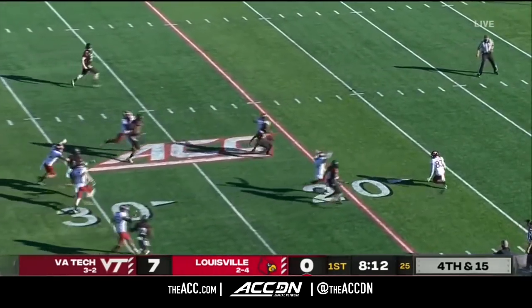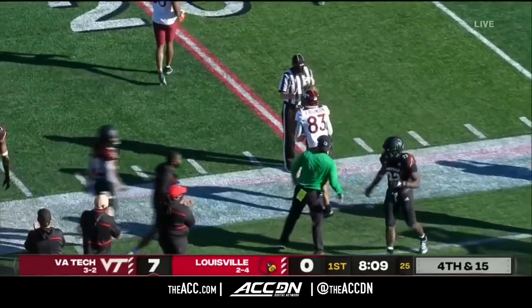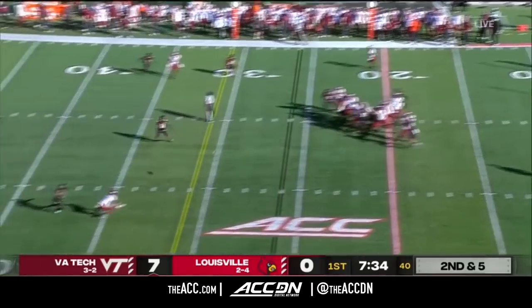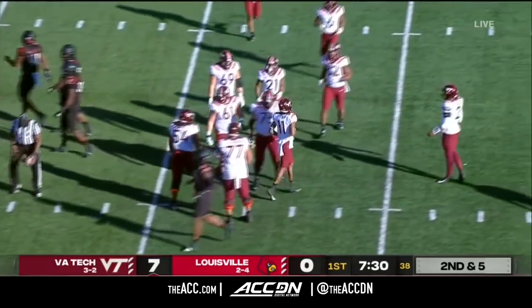And Robinson fields it over his shoulder at the 20. Tries to reroute, and he'll be taken out of bounds around the 21-yard line. They went 53 yards on 5 running plays, and here's Hooker. That's Trey Turner. And it'll be a first down, shy at the 33.